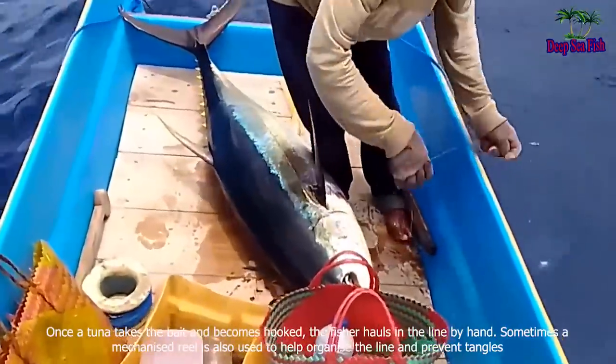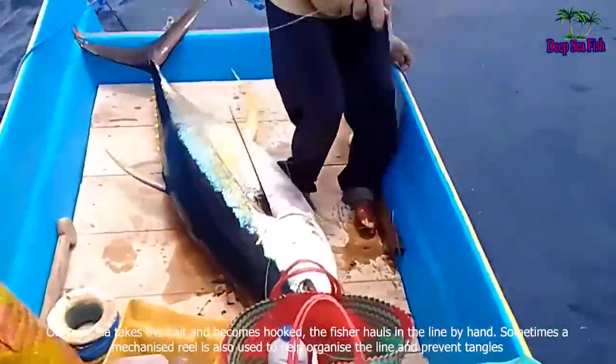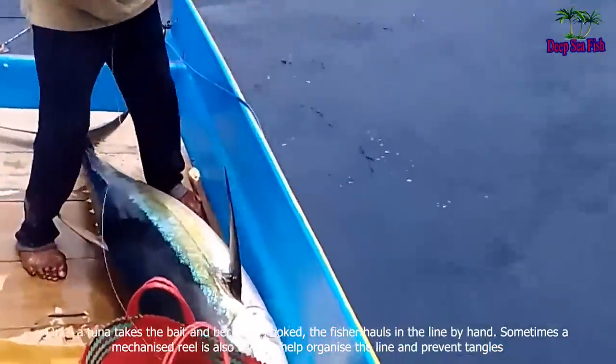Once the tuna has been landed on the boat, it is quickly placed in ice to maintain freshness before the fisher then resets the line in search of the next fish.